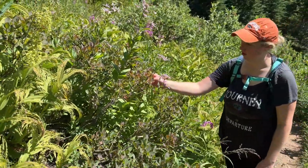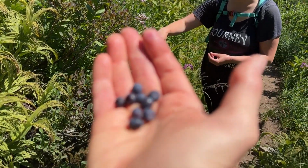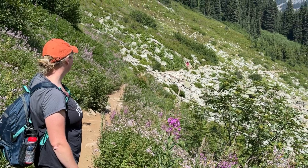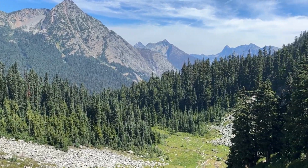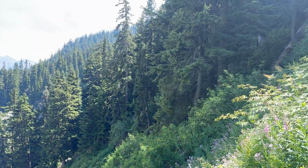Blueberries. You can see them better from this direction. I've got a handful right here that I'm about to pop into my mouth. We had celebrated being done because we thought, oh, it's literally just a skip and a walk to the car. It ended up not being the case, but that's fine.